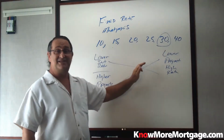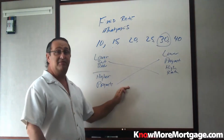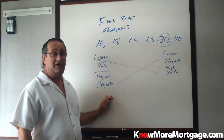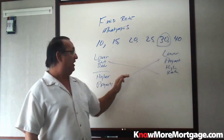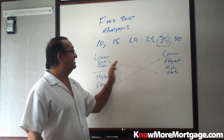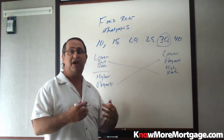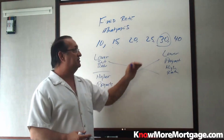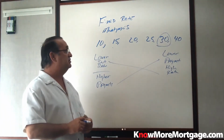You can always accelerate the amortization in your mortgage. You can always make extra payments. You can always pay more to accelerate it, but you're not stuck with that higher payment at this stage. You can still accelerate that mortgage to lessen the amount of interest you're going to pay over time. You're better off accelerating the mortgage, I think, from a comfort level, especially with the lower interest rates.